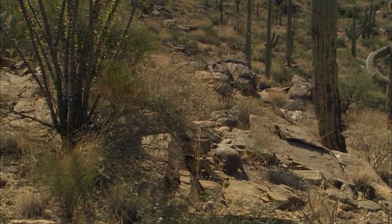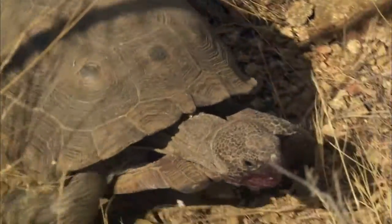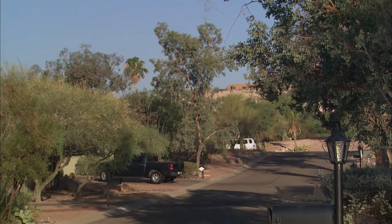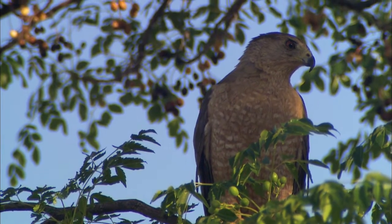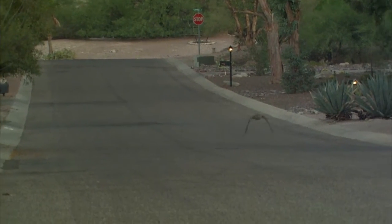So when we change the land use of a place from its native setting to the suburban footprint that we see, often the things that are novel, the species that are novel in a place, tend to be displaced. Even for those species like the Cooper's hawk, whose existence in the city is easier overall, there are added dangers that come with urban life.